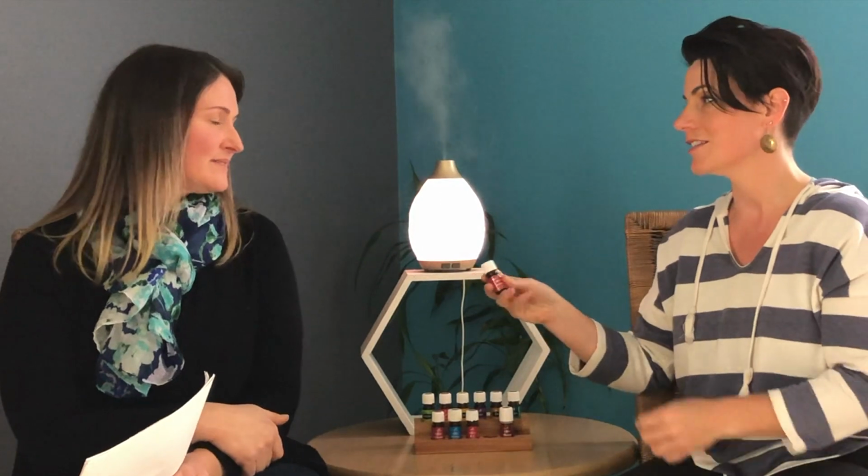We've got Digest now. This is an interesting mix of oils and super powerful. The oil I will turn to if I've gone out and eaten too much food, any kind of digestive things that I'd like to really support and get myself through. And what's in Digest? We've got tarragon, ginger, peppermint, juniper, fennel, lemongrass, aniseed and patchouli.